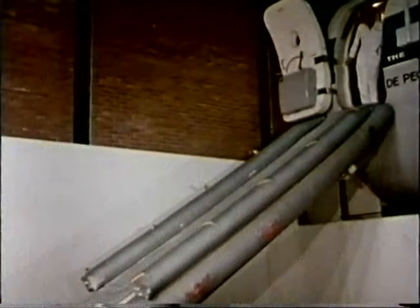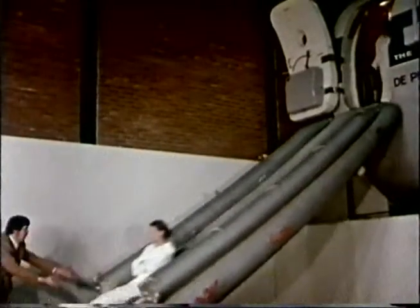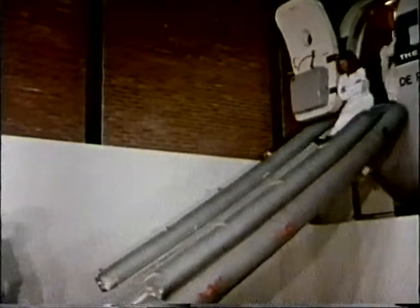In an actual emergency, passengers would be given the repeated command to remove shoes, jump, and slide. Here, however, in this training exercise, the trainees are cautioned to sit first, then slide to avoid accidents.